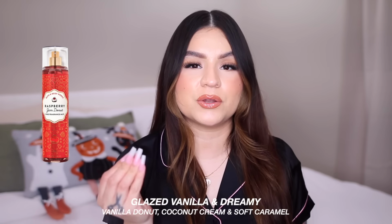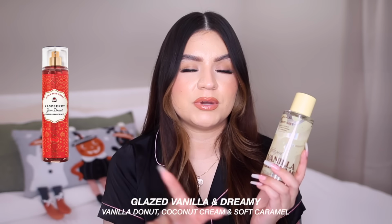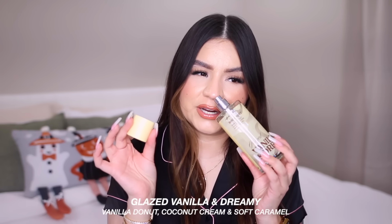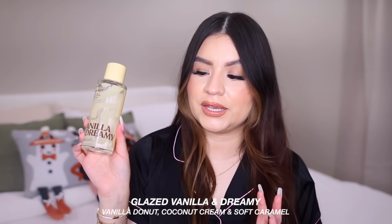Now, whenever you compare it to something like raspberry jam donut, if you're familiar with that scent, that is an extremely gourmand scent. It has that strong, bready, donut-like smell to it. It smells like a straight up pastry. So this doesn't have that strong donut smell that you get from raspberry jam donut, but there is a little something in there. I think a little bit more on the dry down. If you guys pick up on that too, let me know. But overall, I really like this scent. I had a feeling I would because I like the original so much.